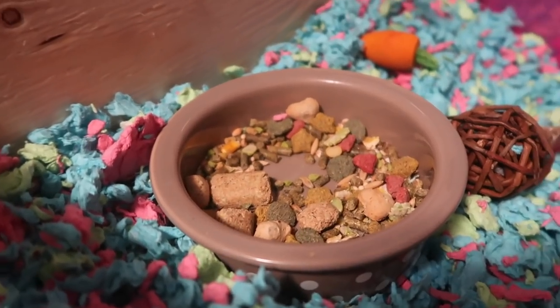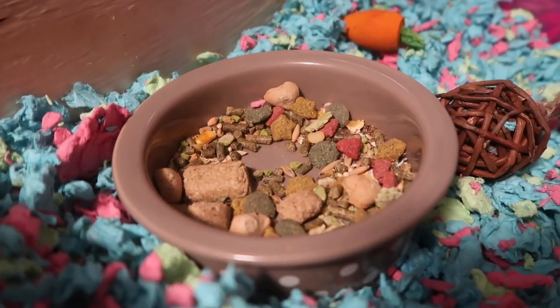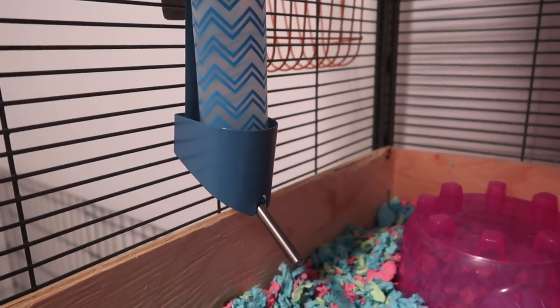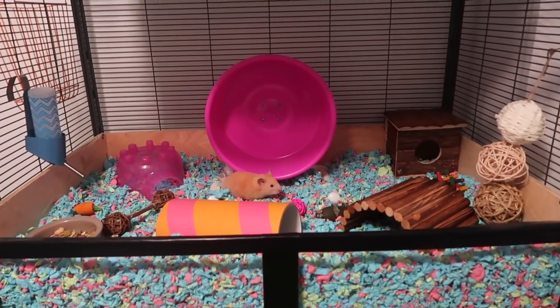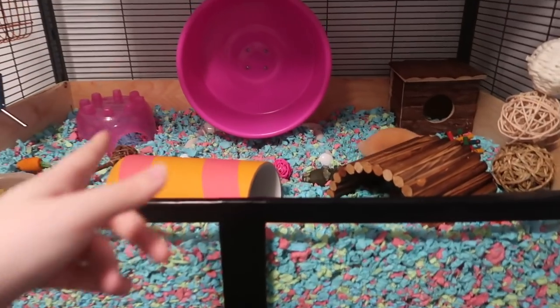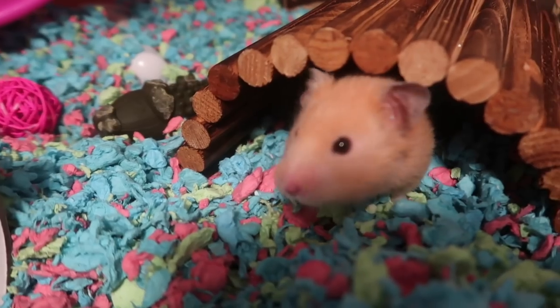And then over here we have his food dish. Nothing too exciting. It's just a hamster food dish with hamster food in it. And then right here we have his water bottle. So that's basically everything in his cage here. He has his bedding, some hide houses, his wheel, bendy bridge, tunnel, chew toys, food, and water.